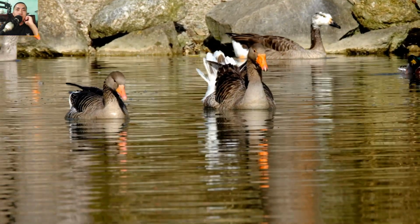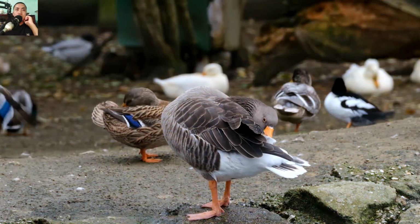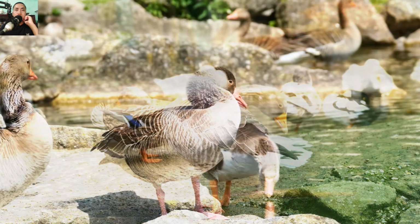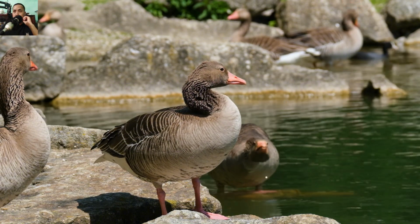The challenges it faces are a stark reminder of our shared responsibility to protect our planet's wildlife. By supporting conservation initiatives and fostering a greater appreciation for our feathered friends, we can all contribute to a future where the lesser white-fronted goose continues to soar across our skies.